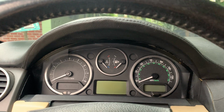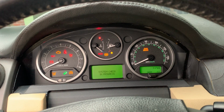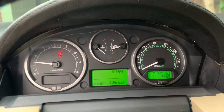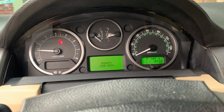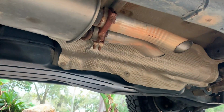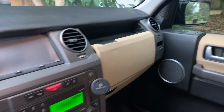Cold start. Truck's been sitting for probably 2 days or so. I did modify the exhaust a little bit. Show you that. I have the factory parts. It'd be really easy if you wanted to put it back to stock. I just didn't. One of the quietest vehicles I've ever owned.